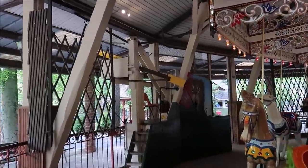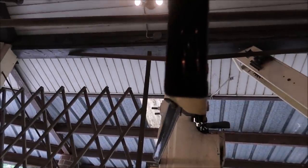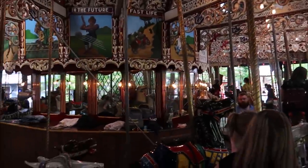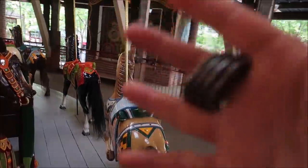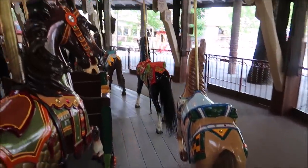Here it is. Oh, and here is the ring grabber. So this thing pops out and that's where you gotta grab the ring. See it in there? How cool is that? Oh boy. Here we go. Oh, I got one, darn it. Oh, I got 5 rings. No bronze ring for me. I did get 5 of them though, but that is a little scary.